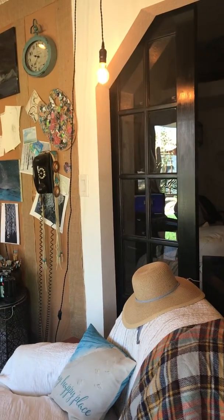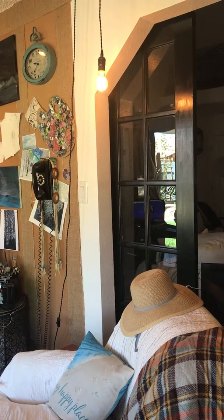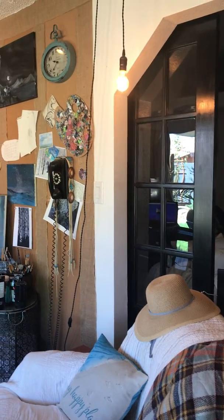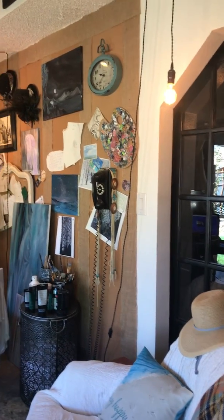I have these glass doors that I use to frame this hallway and close it in just a little bit without losing light. I really like that technique.